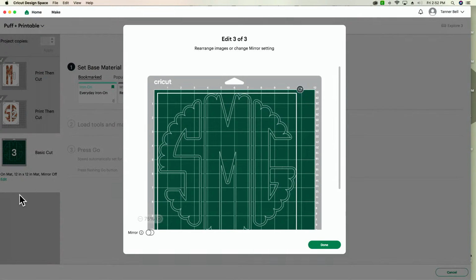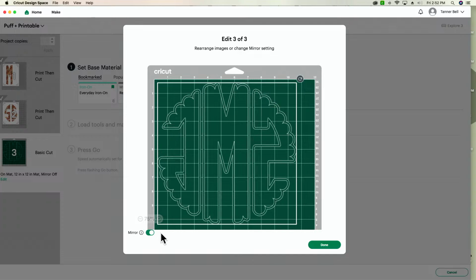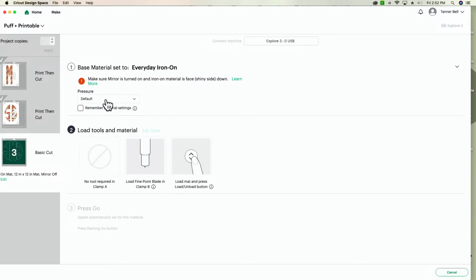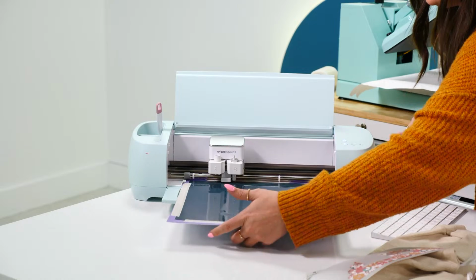One thing I do need to do is edit this. You must turn on your mirror. Okay? You must turn on your mirror for your puff vinyl. Once again, everyday iron-on for puff vinyl. Mary asked, do you mirror puff? Absolutely. So good. We're gonna go ahead and put this bad boy through here.